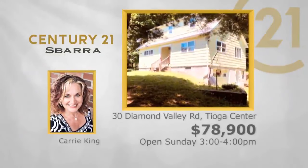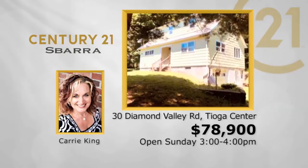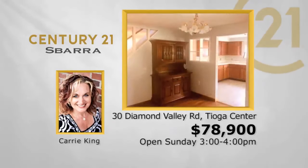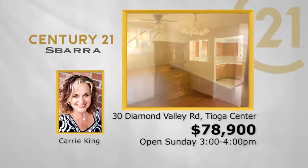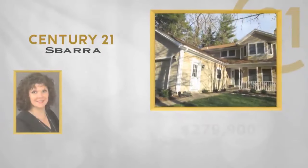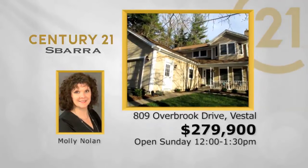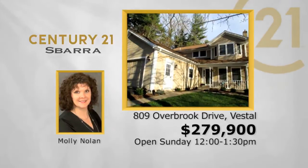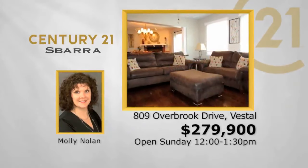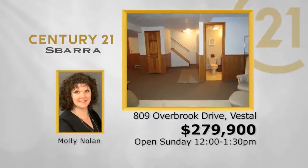30 Diamond Valley Road in Tioga Center, a three-bedroom, one-and-a-half-bath, one-car garage, Cape Cod, $78,900. Join us on Sunday from 3 to 4 with Carrie King. 809 Overbrook Drive in Vestal, a three-bedroom, three-bath, two-car garage, two-story, $279,900. Visit us on Sunday from noon to 1:30 with Molly Nolan.